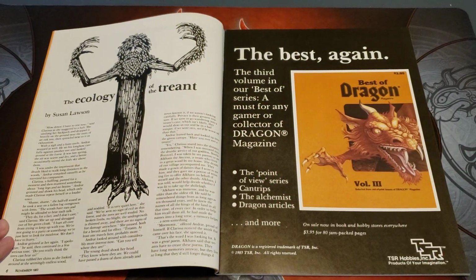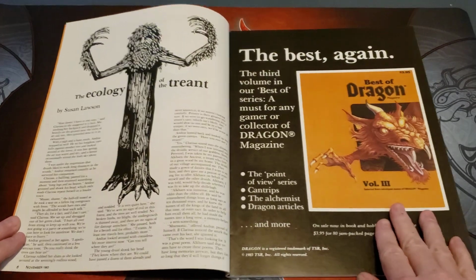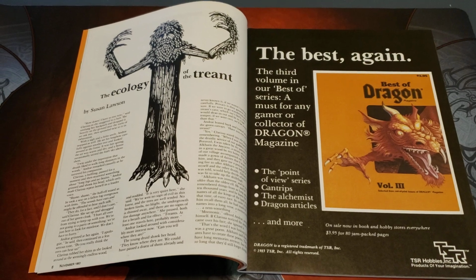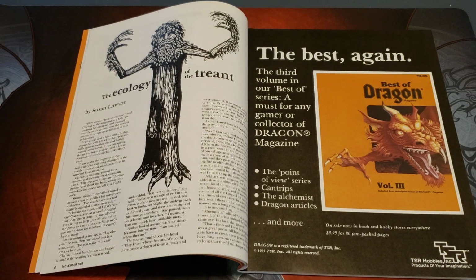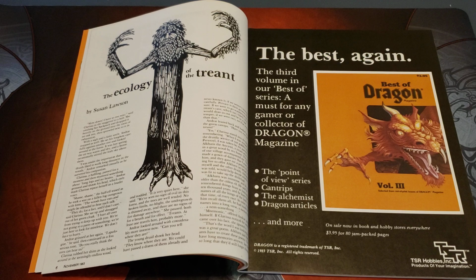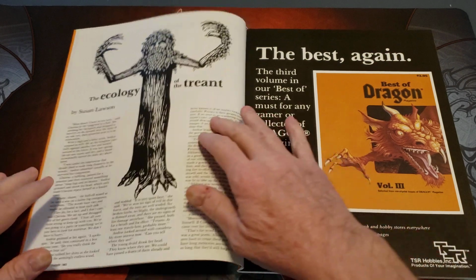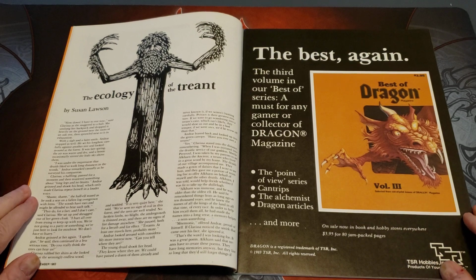I remember liking this article quite a bit. I've always liked treants. Who here doesn't love Treebeard from Lord of the Rings? But treants themselves I always thought were very interesting. I've always done what I used to call, or still call, a blighted treant. That's a treant that has some type of blight that's made it evil. And I enjoyed this article on the Ecology of the Treant.